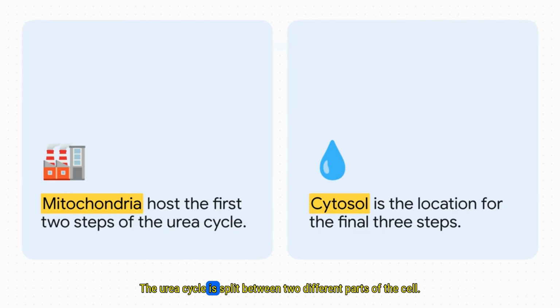The urea cycle is split between 2 different parts of the cell. Think of it like a relay race. The first 2 steps happen inside the mitochondria, the cell's power plant. Then the baton gets passed, and a molecule moves out into the main cell fluid, the cytosol, for the last 3 steps. This whole mitochondria then cytosol thing is a classic question, so make sure you remember it.